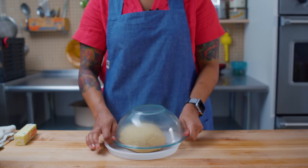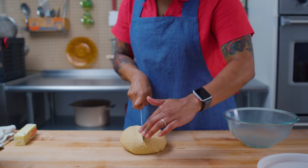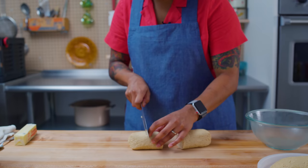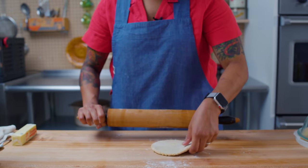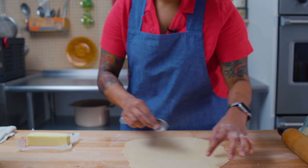This is my ramen paratha dough that's been resting. And we're gonna try and roll this out. Gonna cut the dough into portions. With paratha, you roll it out twice. So this first roll, we just want it to be as thin as possible. And then we're gonna roll it up with some fat to laminate it, get layers in there, and then roll it out again.